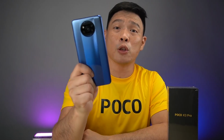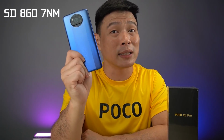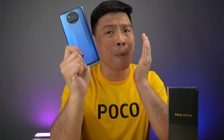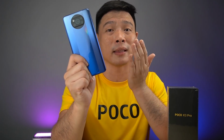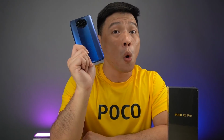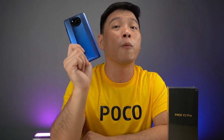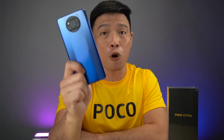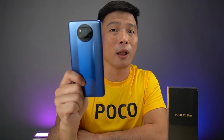Well, probably you already know that this comes with the Snapdragon 860 chip, which is the latest from Qualcomm and probably the most powerful 4G chip right now. It's a 2.96 GHz octa-core 7nm chip, which is probably one of the fastest processors for gaming. Now, did you know that this phone comes in 3 colors? It has the Phantom Black, the Frost Blue, and of course the Metal Bronze. Which one is your favorite?